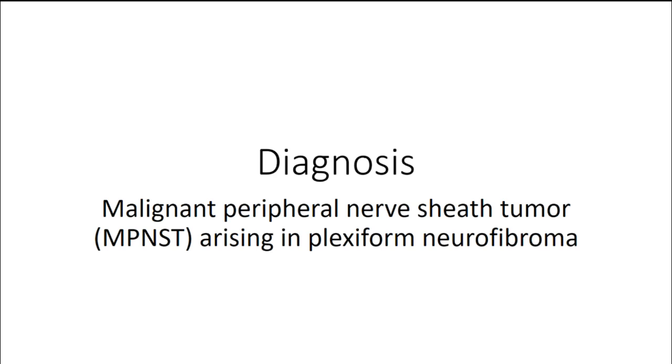As I mentioned before, plexiform neurofibroma is the neurofibroma subtype that has the highest propensity for malignant transformation, particularly when they're large and they are present in this context of NF1. So these patients get followed very closely.